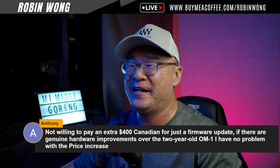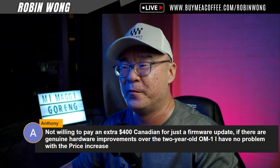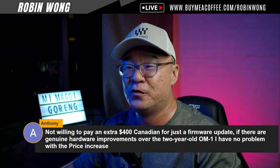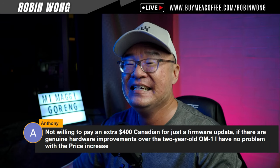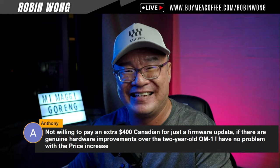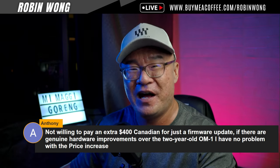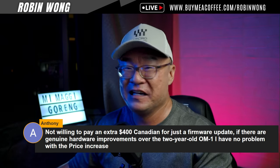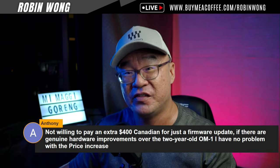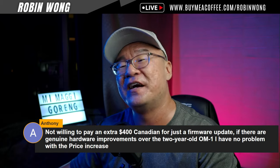Anthony says, not willing to pay an extra 400 Canadian for just a firmware update. If there are genuine hardware improvements over the 2-year-old OM-1, I have no problem with the price increase. Yeah, but that's the truth that cannot be escaped, right? The price will just go higher. It will never come down, regardless of whether there will be improvements or not. Like every single generation, the cameras are just going to get more and more expensive, right?